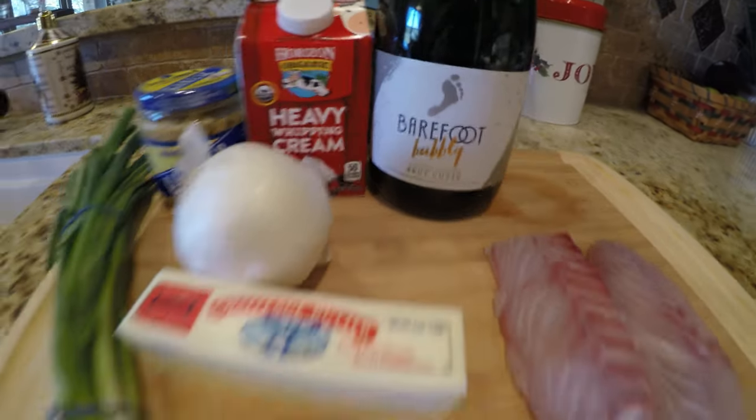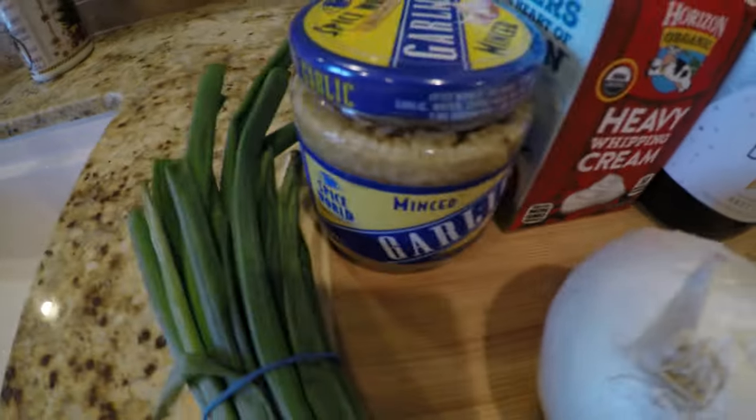Fish, bam. Champagne, bam, bam, butter, bam. Green onions, holla if you hear me. Yeah, yeah, what it do.